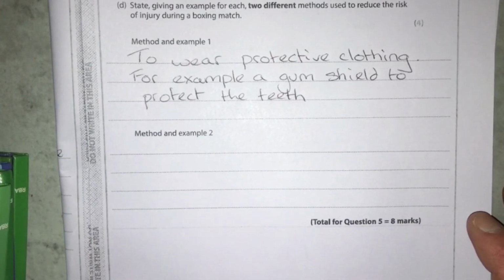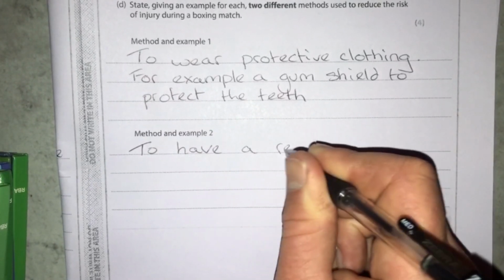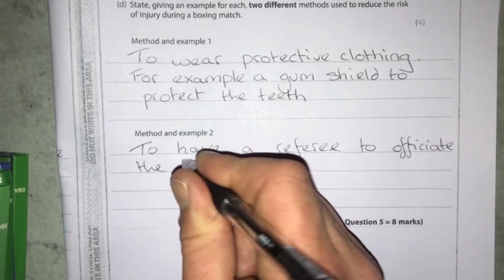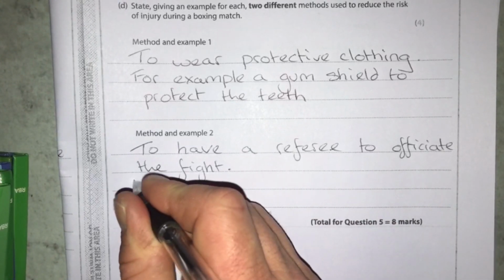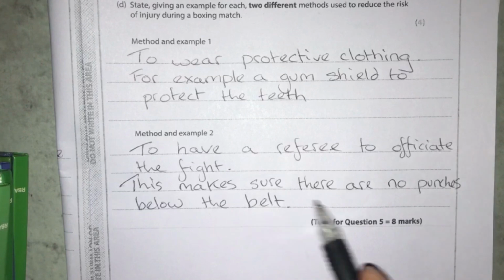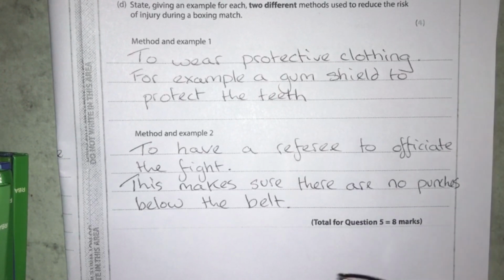Okay, another very different way to prevent injury would be to have a referee to officiate the fight. And the example would be, so an example, this makes sure there are no punches below the belt. So there we've made our point and then given our example for 2 very different ways of reducing injury.